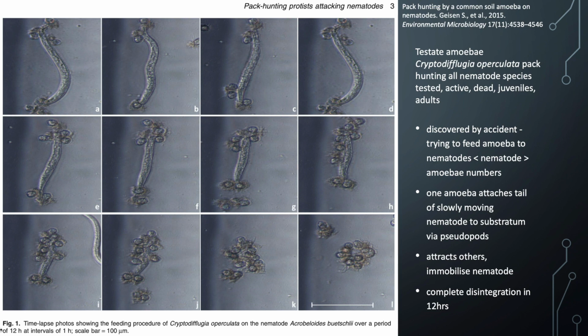So these are some time-lapse photos showing this process from the beginning to the end, when the nematode is first attacked and then completely consumed by 12 hours. And you can read more about this quite fascinating accidental discovery in "Pack hunting by a common soil amoeba on nematodes". So these are some of the other relationships that are possible in the soil food web ecosystem.